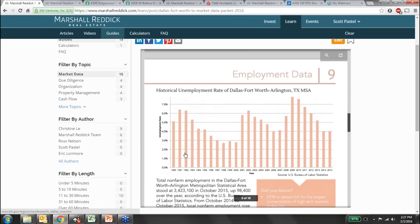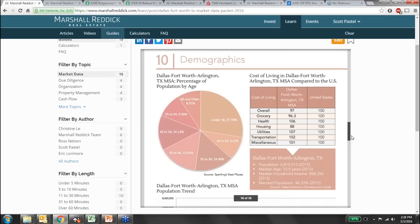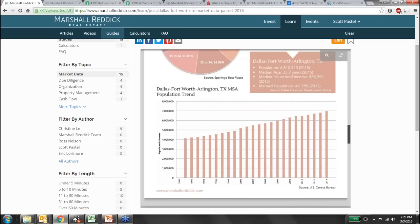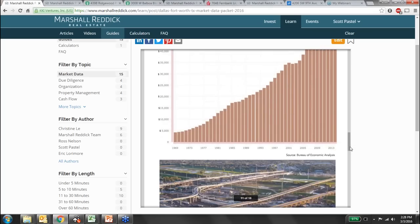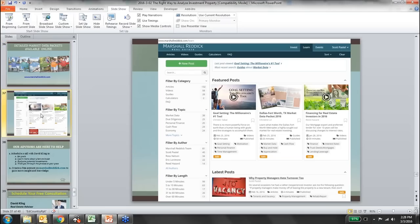Scroll down a little bit further, and we're getting employment data now. We can see the percentage of unemployment over the last 20 years, again from the Bureau of Labor Statistics. So you don't really have to reinvent the wheel. You can download this economic guide for every single market that we're in. Data on demographics, home affordability, cost of living. We can look at the population growth from the U.S. Census Bureau, and the percentage of homeowners versus renters. It's extremely detailed, yet concise. It's not 100 pages, it's about 20 pages of very concise info. I think it's a great place to start. That would be found on the Learn page of our website, where you can also see a ton of videos. In fact, the one we're doing right now is being recorded, so you're probably viewing this on our website.